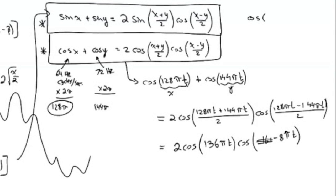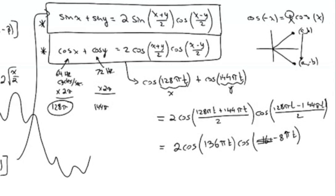Cosine of a negative angle is equal to either plus or minus cosine of the original angle. Which one is it? Positive. Wait, says who? I do. Do I have to prove it? Here's an angle. The coordinate at the end on the unit circle is (a, b). Here's the negative angle. The coordinate of it will be (a, negative b). And cosine is the first coordinate, so it doesn't change whether you do cosine of negative theta or cosine of positive theta. This would be negative x, and this would be positive x.